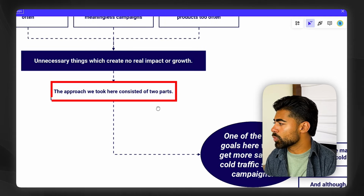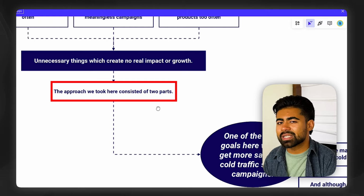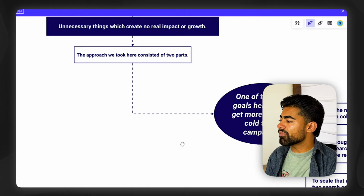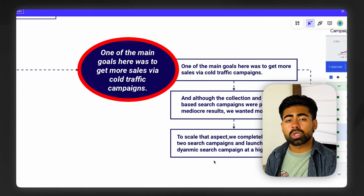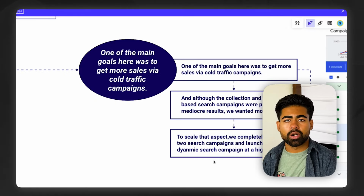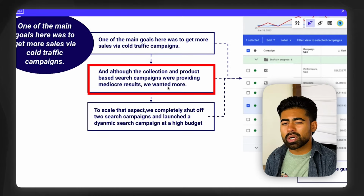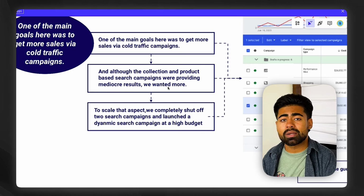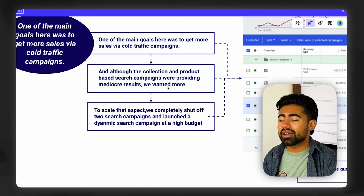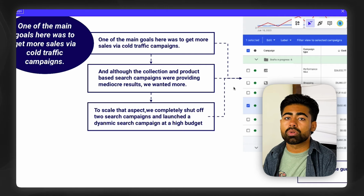And the main approach we took here instead to make sure we don't make any of those three mistakes consisted of two major parts. One of the main goals during this phase was to generate more sales via cold traffic campaigns, because if you remember, I mentioned earlier we were going heavily into retargeting, and by this time those campaigns were providing results, but now we need to expand the horizons and start going after more and more cold traffic, because number one, the foundation had been fixed, and number two, we had enough data coming in from retargeting already to now use that to find more cold traffic audiences.